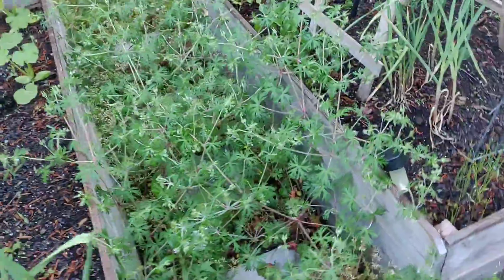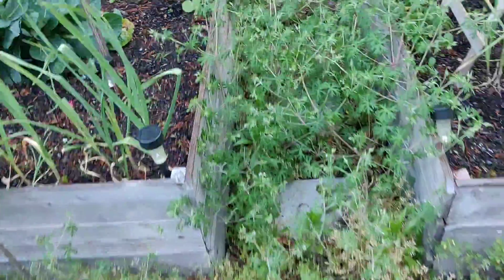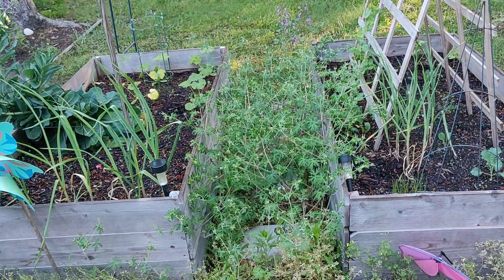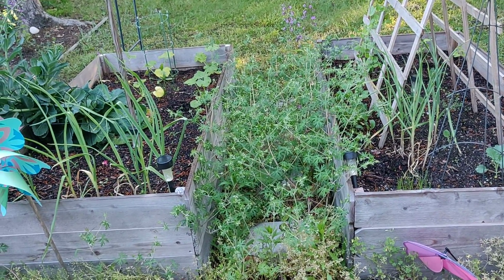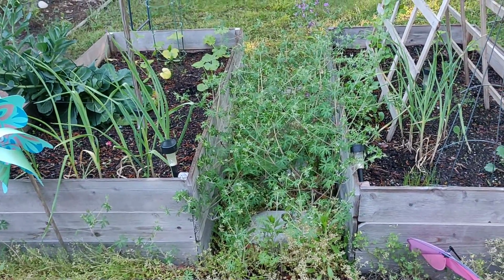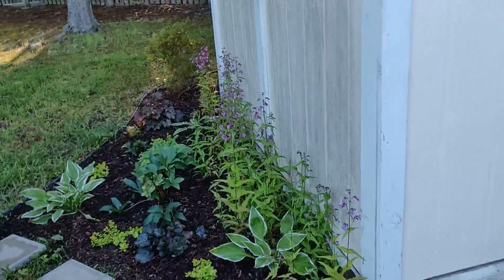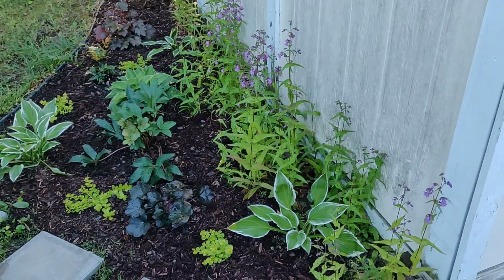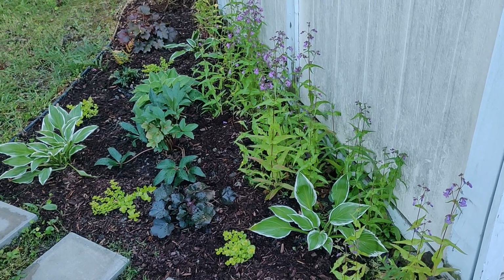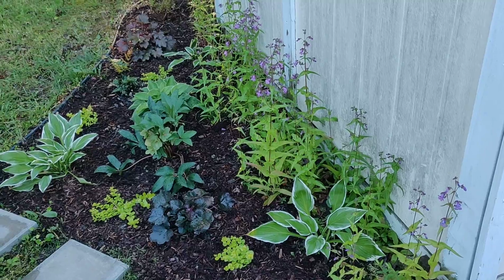I've also left these wild geraniums here in the middle of the two garden beds. They kind of just take over. I'm going to have to cut them back a little bit because now they're starting to infiltrate the bed area, but they get lots of little flowers too. And then the purple flowers are wild beard tongue, I think is one of the names for them. So they're really taking off, and the bees love these too.